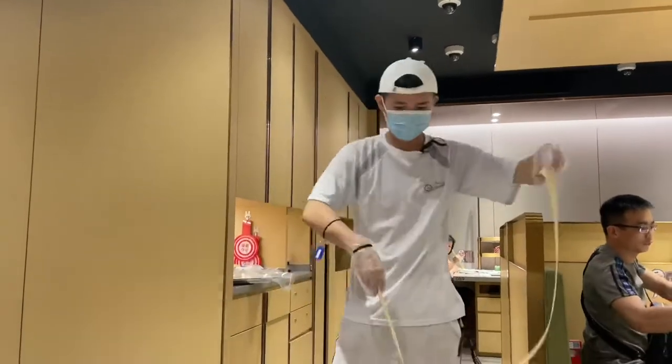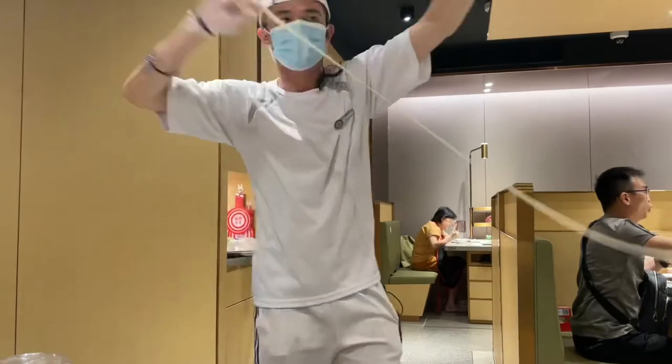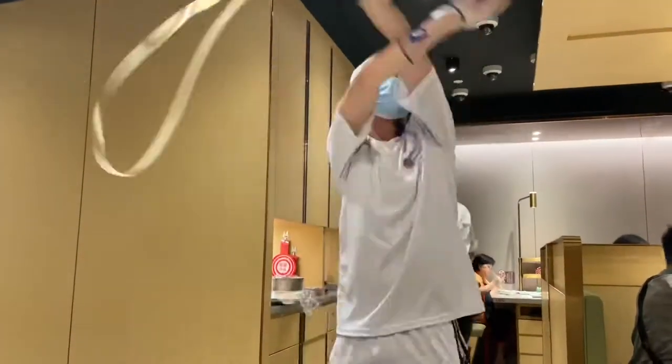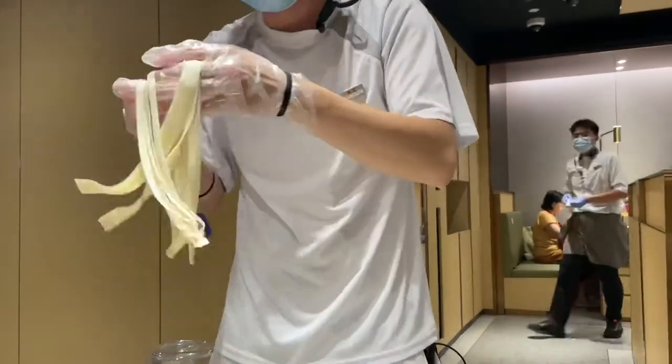Check out this noodle pulling performance. Ayoyo, now it's twirling like ribbon. For noodles, you can choose thick or thin, your choice.